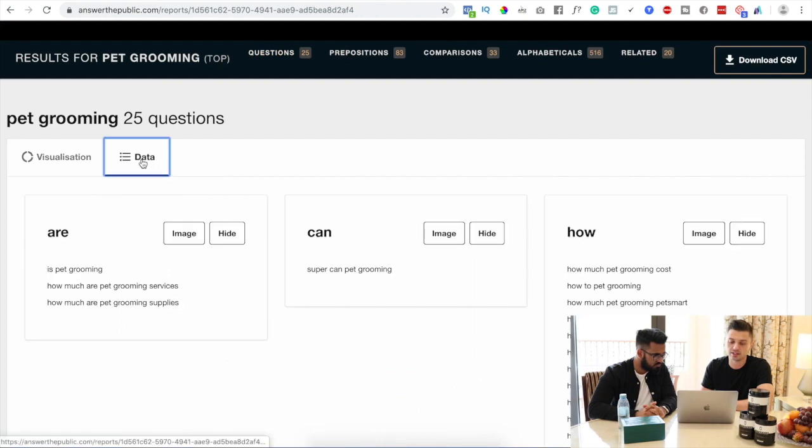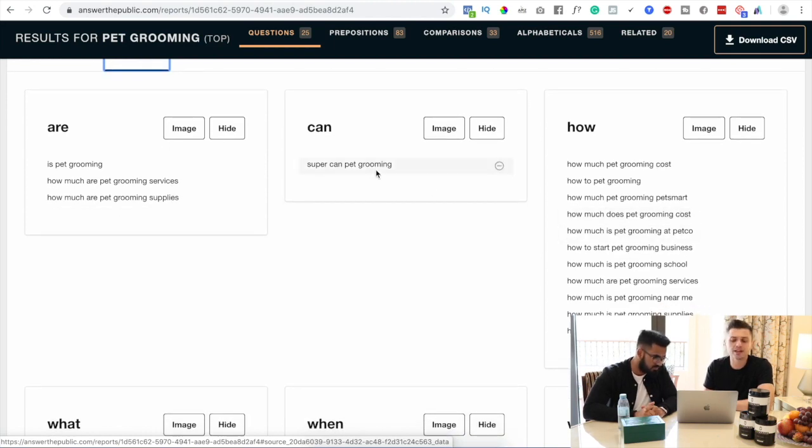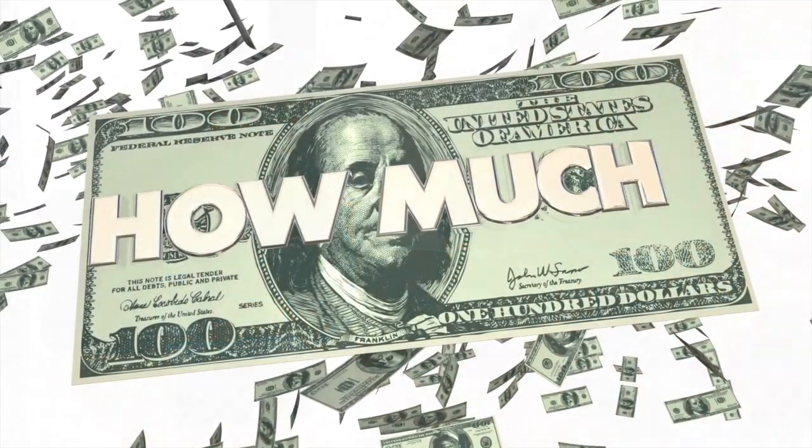Now I like to just look at the data right here. How much are pet grooming services? How much are pet grooming supplies? People are looking, how much are pet grooming supplies? That is a keyword that means people are looking to buy, right? And there are different things like super can pet grooming, I don't know what that means, but if I was going into this niche, I should know. How much does pet grooming cost? Two questions were asking how much, right? So I would literally create an information guide around budget grooming or something along those lines, like do-it-yourself pet and dog grooming, right?